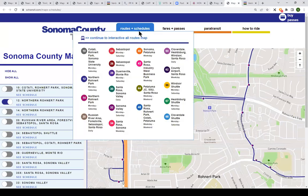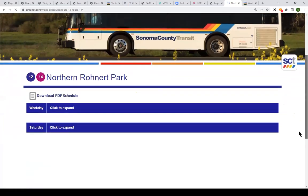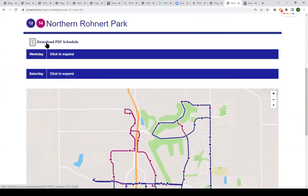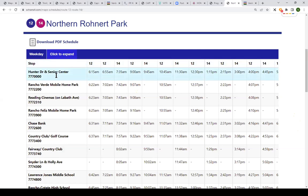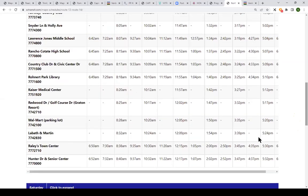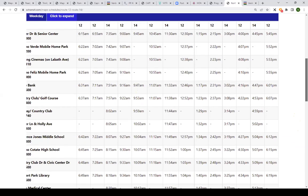Sonoma County, that's a good one to use. Okay, so these are their schedules. So the first thing they do is they offer you the opportunity to download a PDF. They show you the map for the route, and then if you want the weekday schedule, you click, and here is the schedule. And as you can see before, they have a lot of runs, so you may have to scroll to see the ones at the very end.